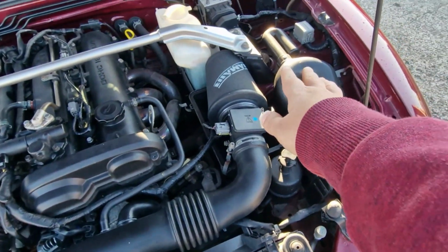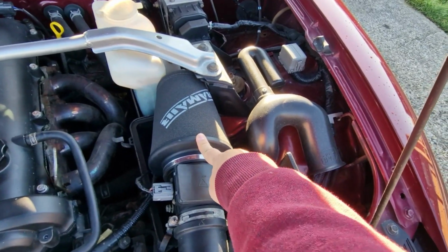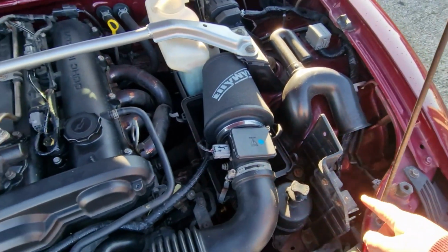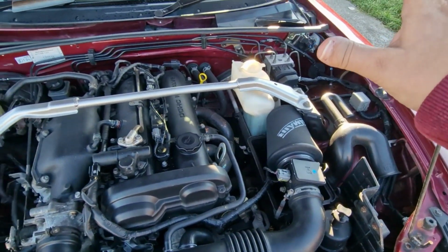Air filter. Now this is new. We put it on this year, actually, in August. So yeah, that is new. What else is new? I think that's what we've done mostly to the car.